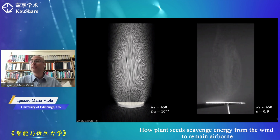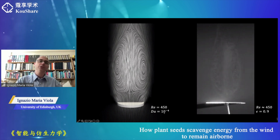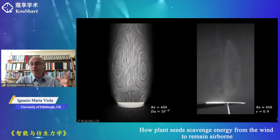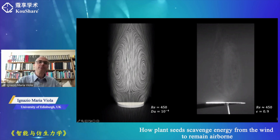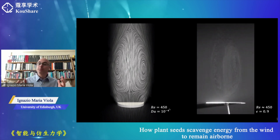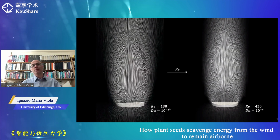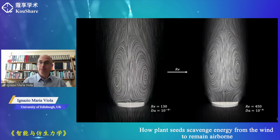that experimentally you have this geometric parameter, which is the porosity, and numerically you have this flow parameter, which is the Darcy number, that represents the permeability. So now we have learned that we have a numerical tool that is capable of capturing this physics. So we use it to explore the parameter space. The first thing we do is look at the effect of the Reynolds number.